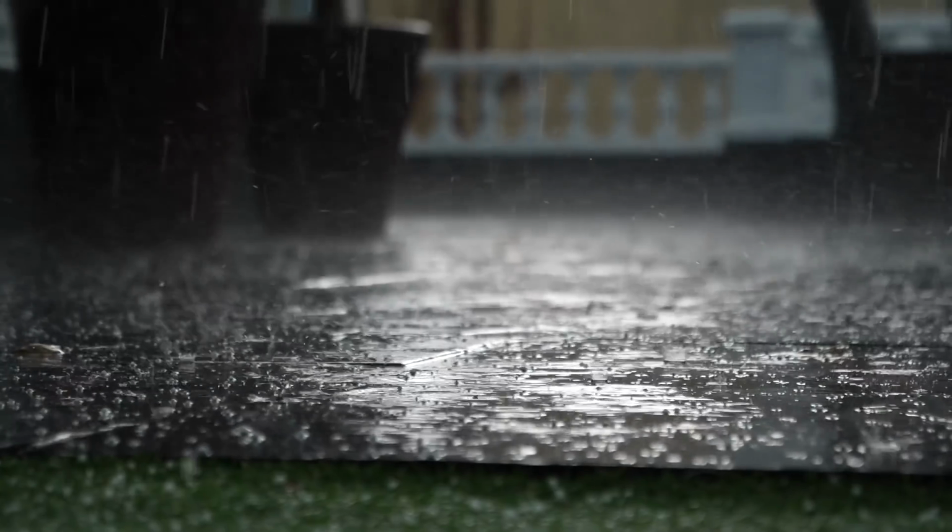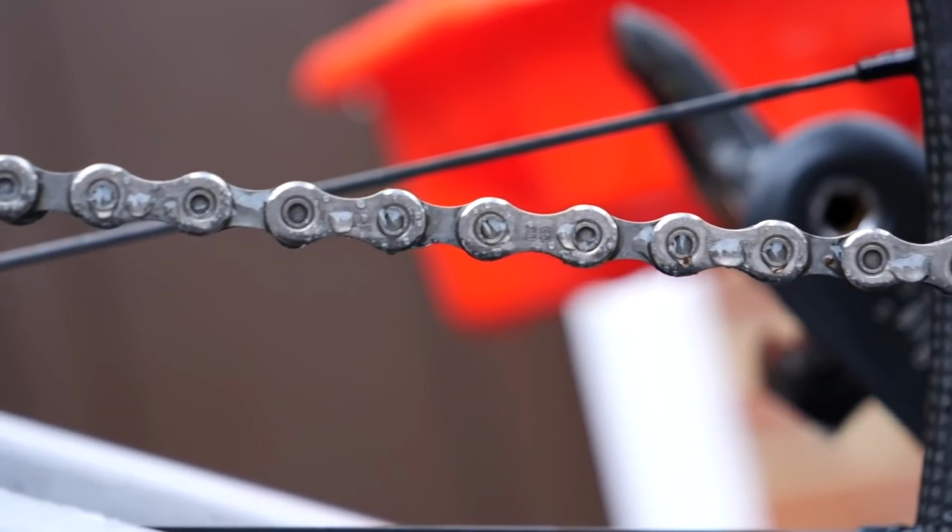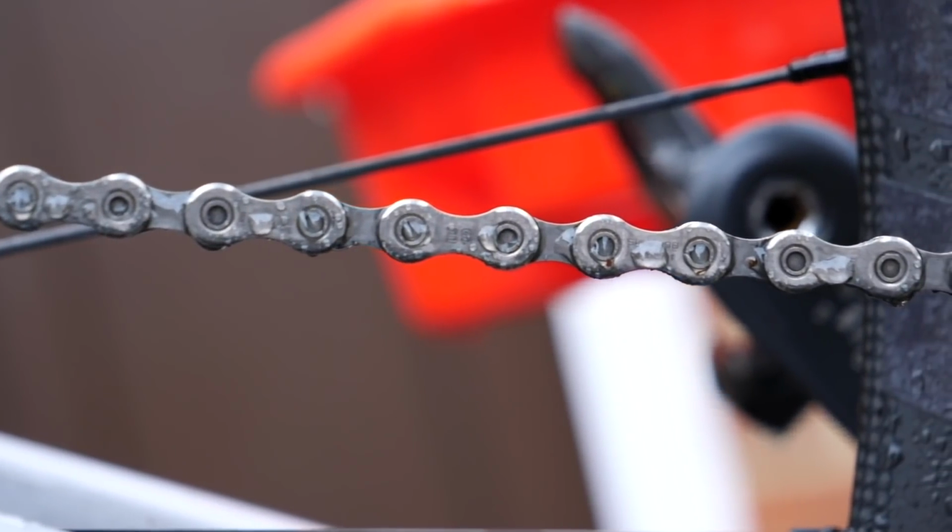This really is a very vague question, and it could vary a lot for everybody. It depends how often you ride, it depends on the conditions you ride in, and it depends how well you maintain your chain. If you ride in particularly gritty and dirty conditions and don't maintain your chain very well, then your chain's not going to last very long at all.